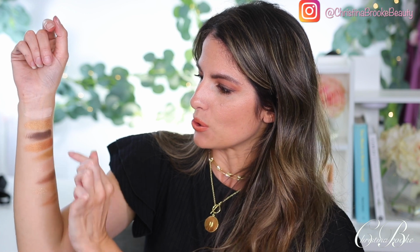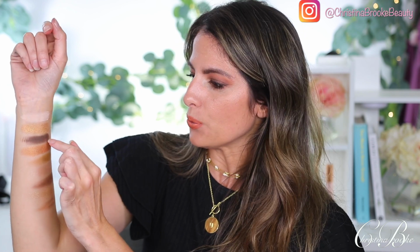This one has, you know, the yellow, which is actually going to be yellower than this one, so it's going to be light. And then really the blending shades are these three, and there's only one really rich one, and I'm not sure if this one's going to be a satin or an actual matte. So I don't feel like this one is going to be as easy to use as this one.